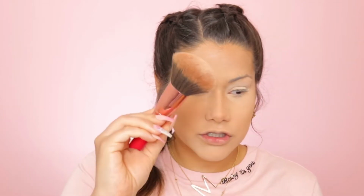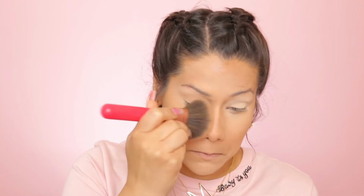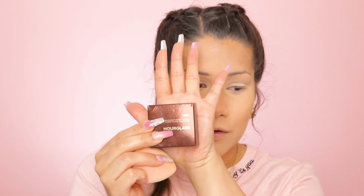And the other side is going to be the Hourglass Setting Powder. It kind of grabbed a lot around my nose. This fluff brush and just kind of dust around this area a little bit. Look how cute, it's the size of my palm. The mini translucent setting powder, and this was $20.